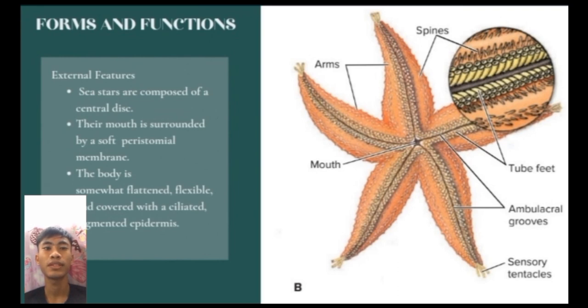For the forms and functions, sea stars are composed of a central disc. Their mouth is surrounded by a soft peristomial membrane. The ambulacral area runs from the mouth on the oral side of each arm to the tip of the arm. The ambulacral groove is found along the middle of each ambulacral area, and the groove is bordered by rows of tube feet or podia. These in turn are usually protected by movable spines. A large radial nerve can be seen in the center of each ambulacral groove between the rows of tube feet. Their body is somewhat flattened, flexible, and covered with a ciliated, pigmented epidermis.